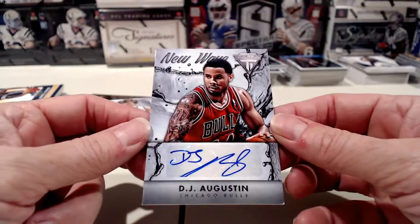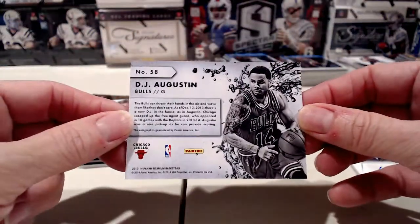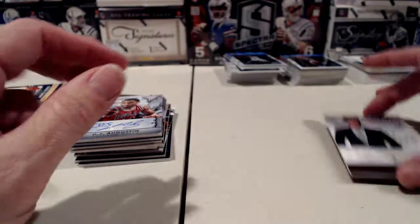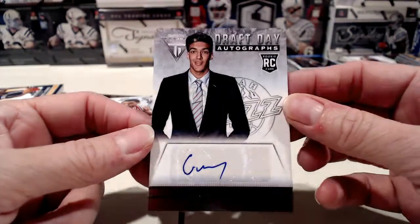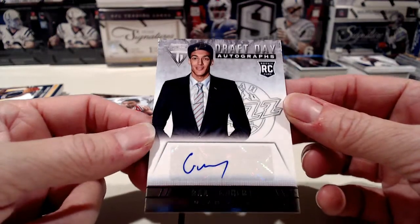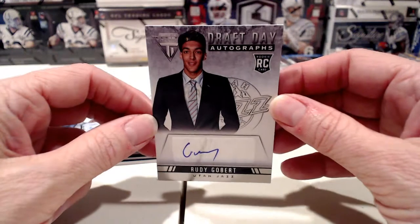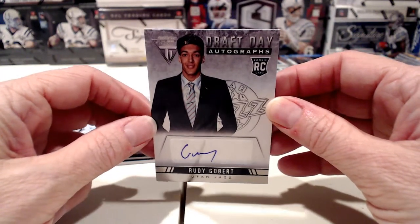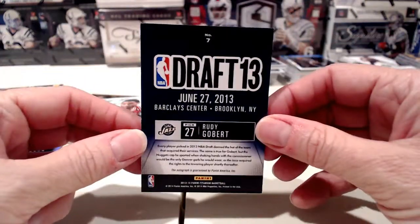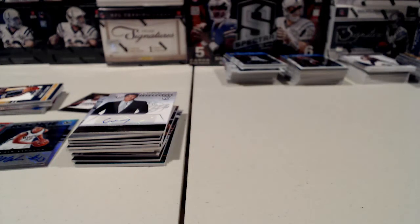Still in Titanium, DJ Augustin for the Bulls. That is a sticker auto on the Augustin. And then Draft Day Autographs, Rudy Gobert, rookie for the Jazz. And it's kind of hard to, it makes it look like the whole bottom of the card is black. There, you can see it maybe that way better. Draft Day Autographs with the Rudy Gobert. And that was also out of Titanium. And that is our hits recap for tonight.